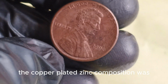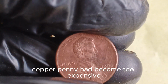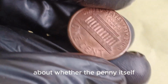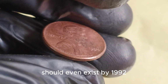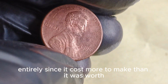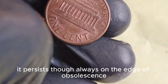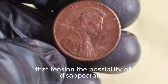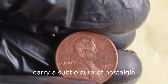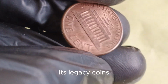The copper-plated zinc composition was itself a cost-saving response to economic pressures, because minting a solid copper penny had become too expensive compared to its face value. That decision reflects national debates about whether the penny itself should even exist. By 1992, arguments had already begun about eliminating the cent entirely, since it cost more to make than it was worth. Yet, because the penny carries Lincoln, because it is ingrained in American culture, it persists, though always on the edge of obsolescence. That tension, the possibility of disappearance, also makes each penny, even common ones, carry a subtle aura of nostalgia. Collectors know that if the penny is ever abolished, its legacy coins will become cultural relics in a new way.